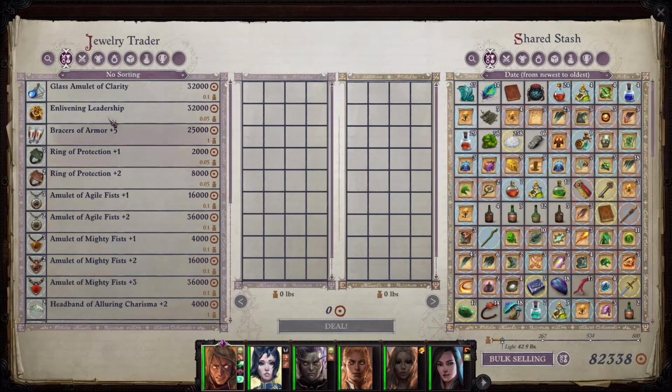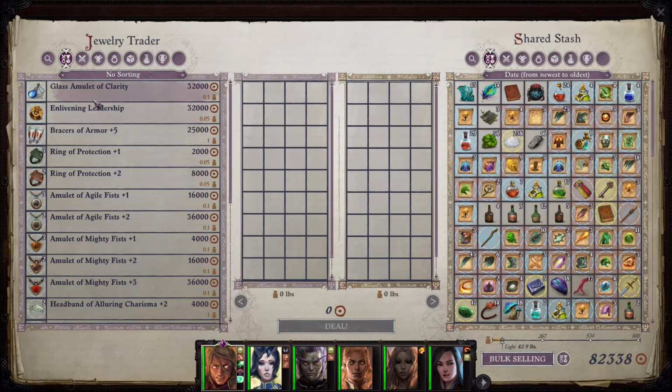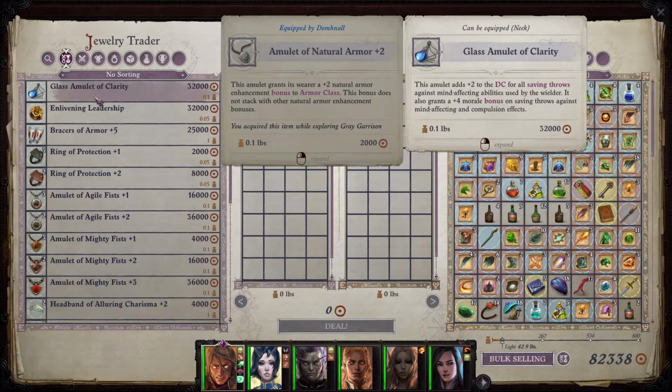Oh, the Jewelry Trader. A Glass Amulet of Clarity. It adds +2 to the DC for all saving throws against mind-affecting abilities used by the wielder. It also grants a +4 morale bonus on saving throws against mind-affecting and compulsion effects. That's pretty good. We are through Leper's Smile, so it's not as valuable, but there is at least one more pretty nasty area we have to go through where we have to deal with mind-affecting and compulsion effects.